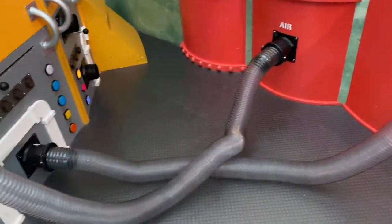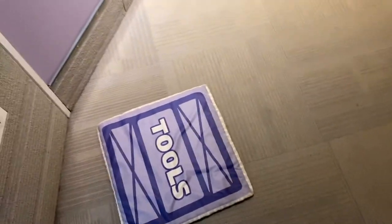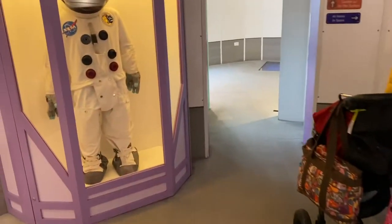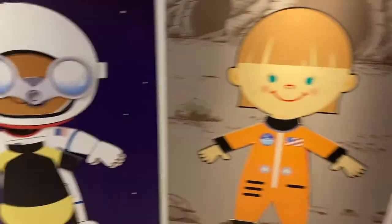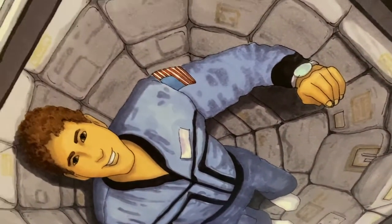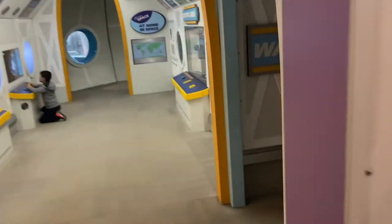This is super fun. And then inside here we have pillows that say tools. And snacks and water. We have to put everything in storage, bud. Are you ready to go be an astronaut? He's ready to go. So here we are inside. Oh my gosh. So we walk through here. Oh, here's the area that we walk in space.